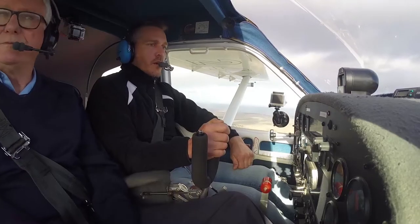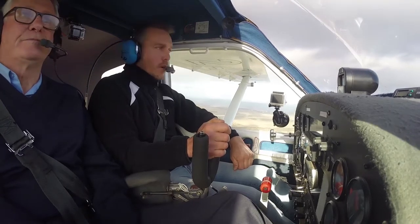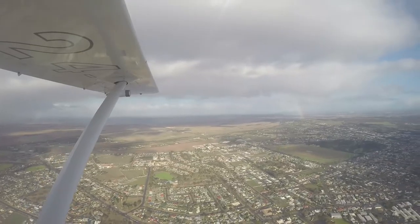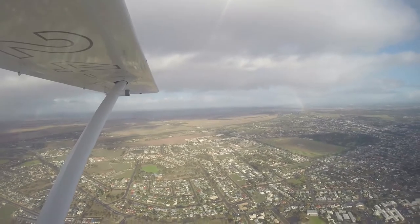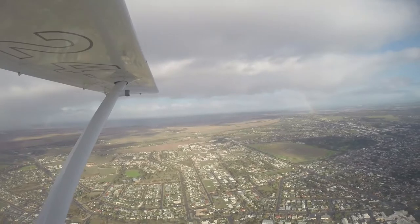Traffic Murray Bridge, Jabiru 5246, overhead Murray Bridge Township at 1,400. Inbound. Estimated 3 minutes. Traffic Murray Bridge.